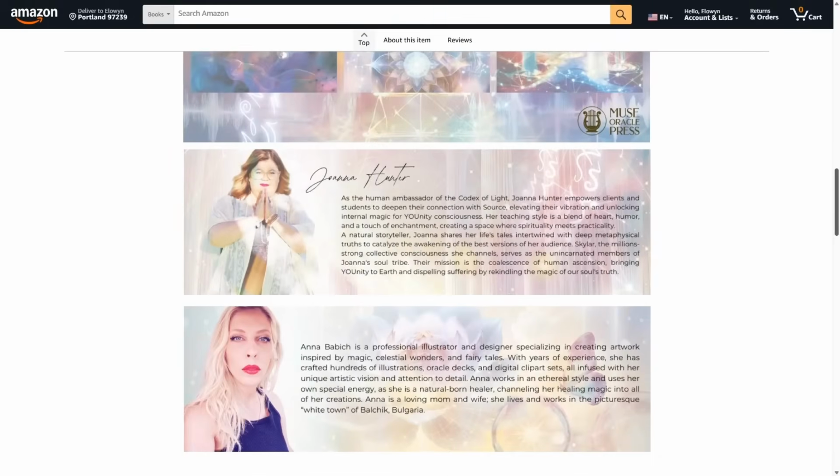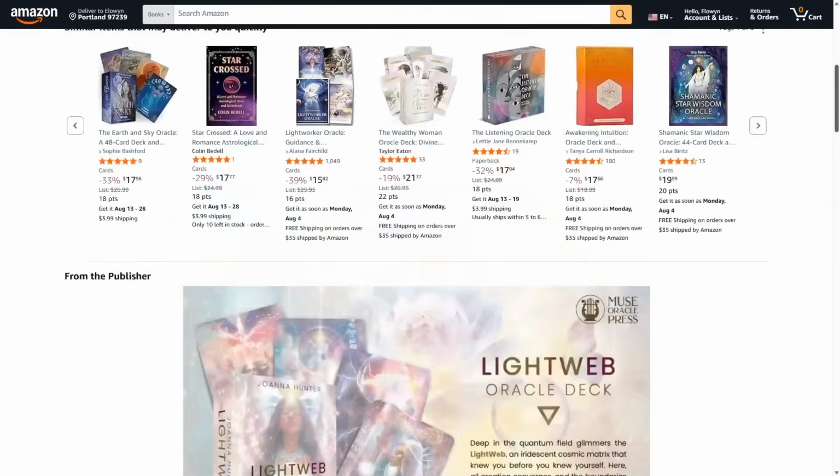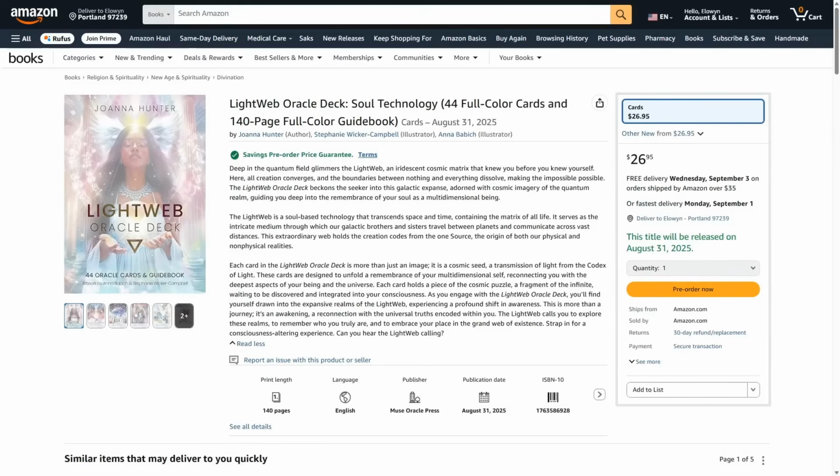And then we have a little bit about the illustrator and the author. Very nice. So that's a look at Lightweb Oracle deck.